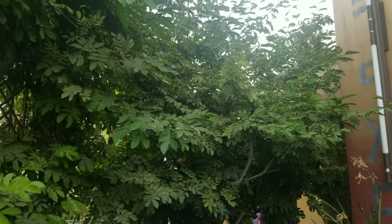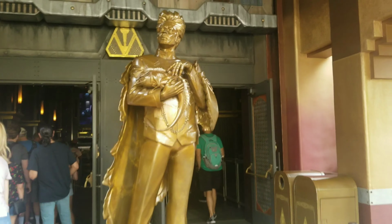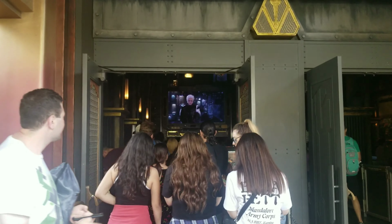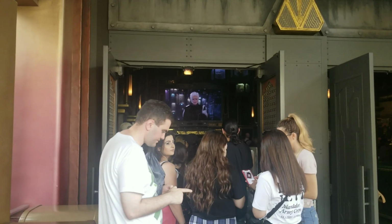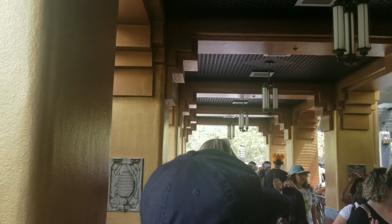All right, D3 fam, we're going to the main queue of Guardians of the Galaxy. Pretty impressive so far. You got the exterior right here. We're going to go in the interior in a second. And here's the view of the collector himself. You can see a little bit of the interior of Guardians of the Galaxy right there. There's an exterior queue right here. We're going to go around the corner and see a little bit more of it in a second.